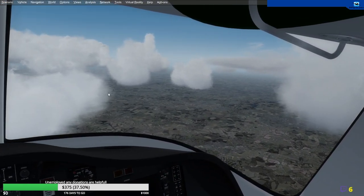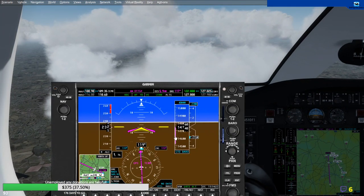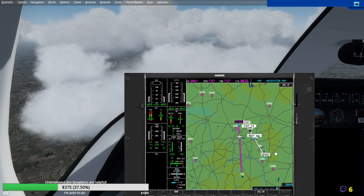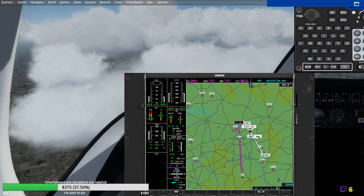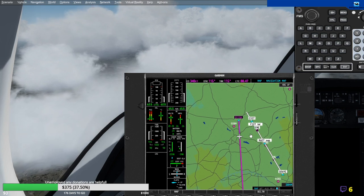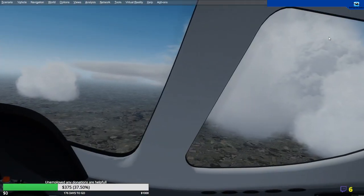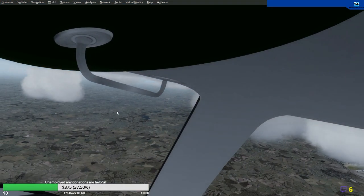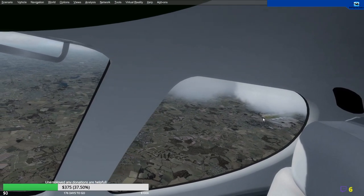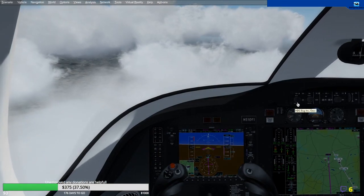Where's the freaking airport? But you got crappy weather, the winds. Where's the freaking airport? There it is, right there. There's the airport right there. Alright, I'm gonna have to come a little wider here.